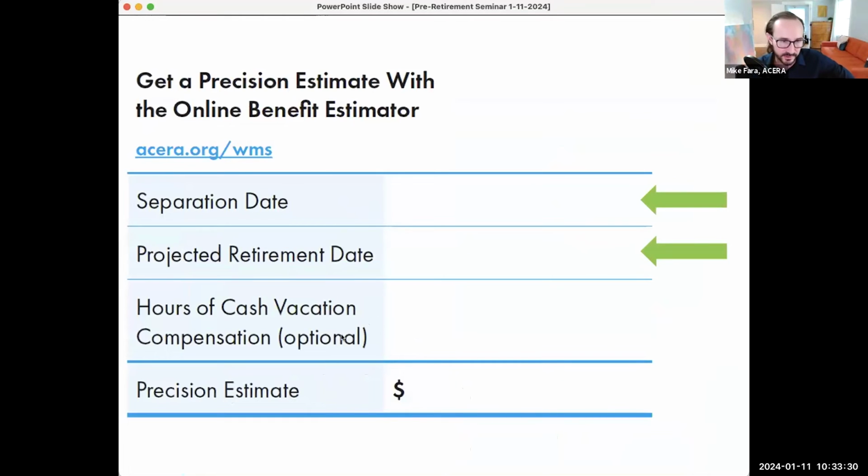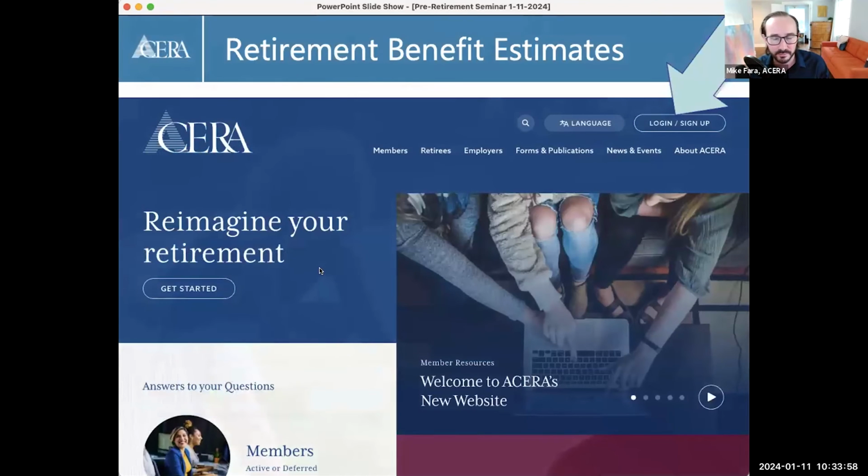Let me show you the precision benefit estimator. This is another section on the retirement worksheet. And all you are doing here is thinking of your plausible retirement scenario. If you are going straight into retirement, you're thinking about your separation date and your projected retirement date. Your separation date is your last day on payroll. Your projected retirement date is your first day of retirement. And if you're going straight into retirement, those would be 2 consecutive days.